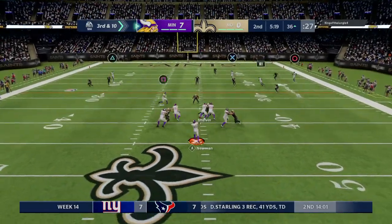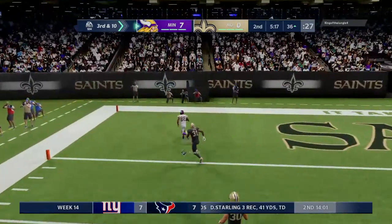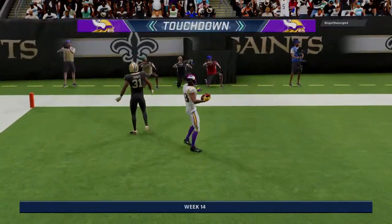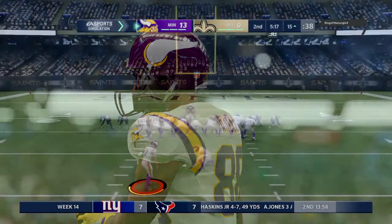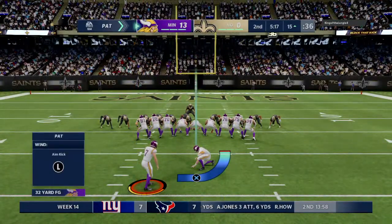On 3rd down, he'll drop to throw. He's going to go up top again. He's got his man. It's taken in for a Viking touchdown. Good job. How about that boy stepping up, Tucker McGee. He's having a nice little first half here, partner.